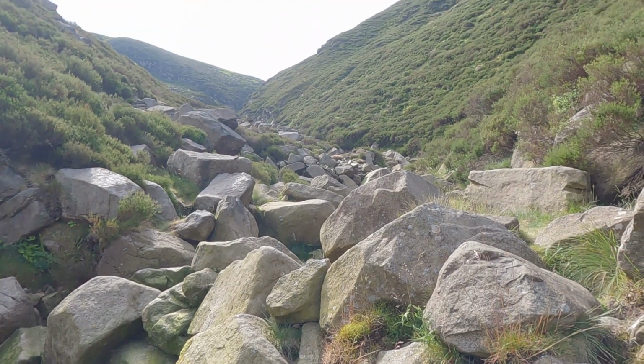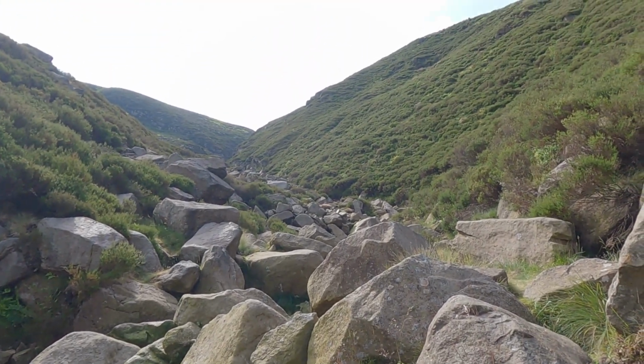I think it's listed as a grade 2/3 scramble, this. In this sort of weather, definitely grade 2. There's a lot of it, but so far, yeah, you just take your time and pick your route, and it's so far fairly easy.